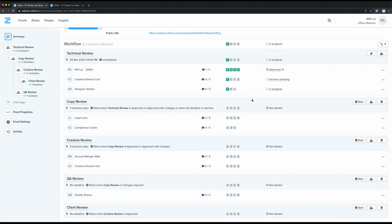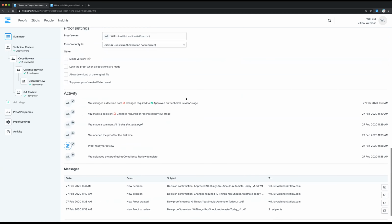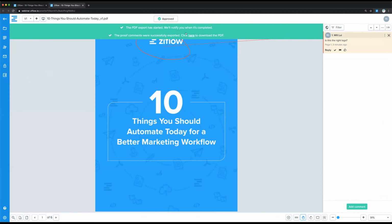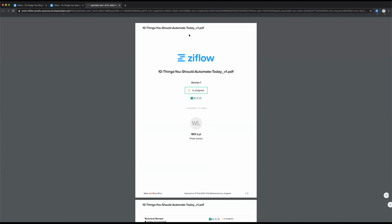At any time, if an audit does come up, you can simply pull the activity log and you can export this information directly from Ziflow as well. So now you can just provide the activity log, or you can provide this PDF export of all the activity that's occurred on the proof. So really a great way to simplify the compliance tracking process, whether it's an internal review or external regulatory review.